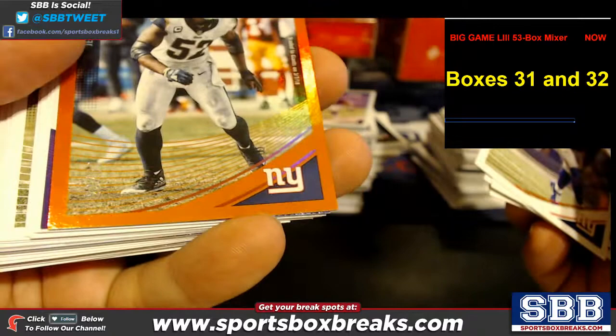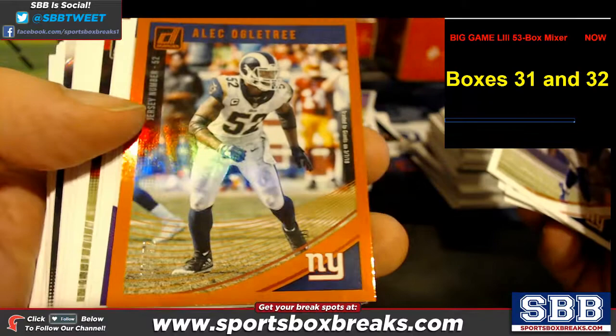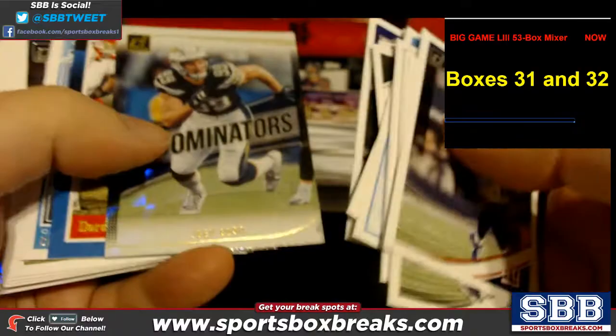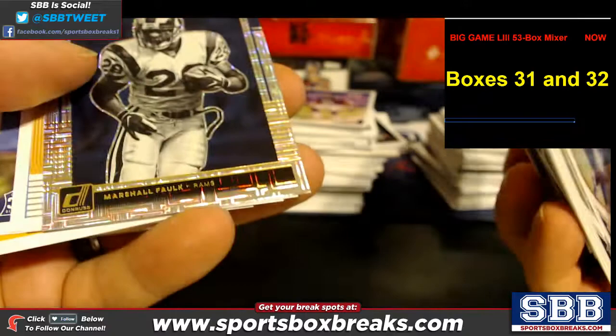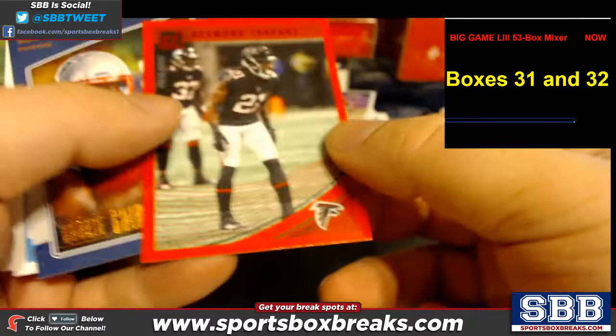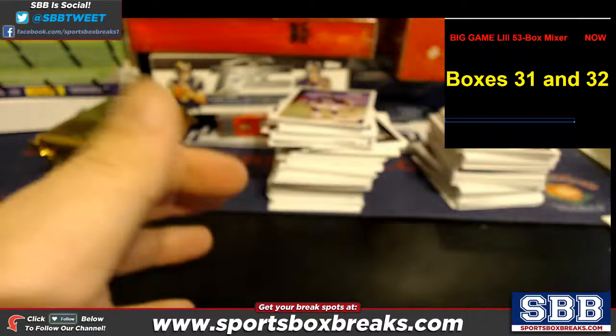Orange to 52, Alec Ogletree, that is a jersey number hit. That is a Giants card. That is going to Dion T. All right. Dominators, Joey Bosa, Derek Carr retro. I swear to God, Derek Carr is like the only retro in this. Marshall Faulk, Drew Brees, Man of the Year award. Okay. Desmond Trufant, red press proof, not numbered. All right, nothing else there.